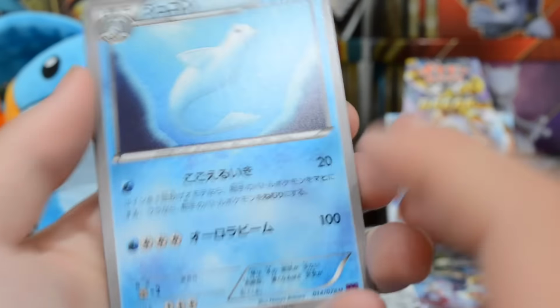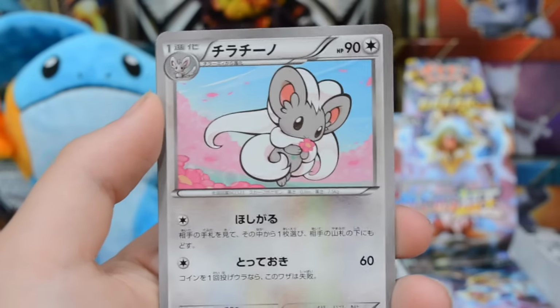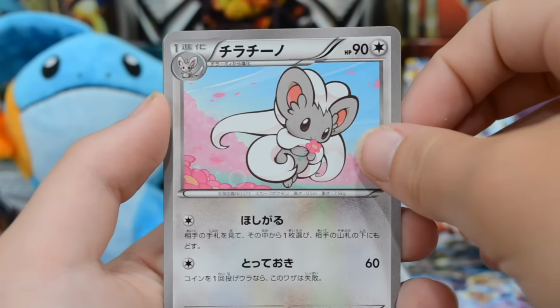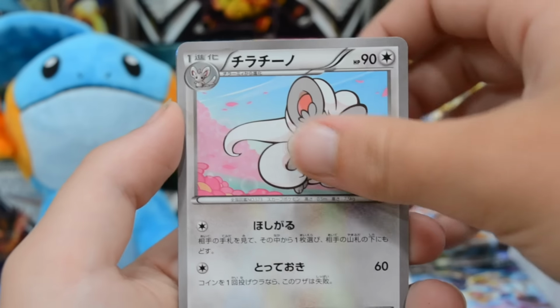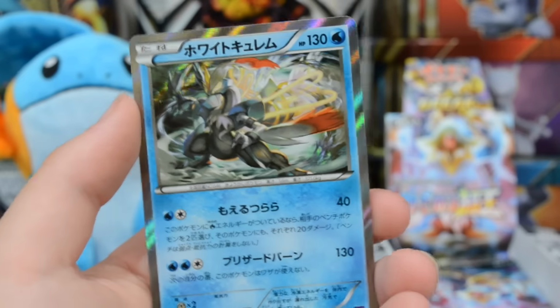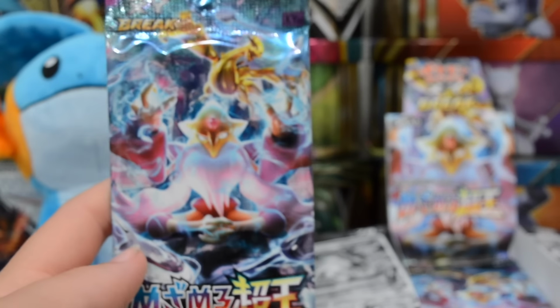Alrighty. We have a Dewgong, Carbink, Shuckle, Cinccino, I think, or Minccino. It's one of, Sarah, do you know? I think that's Cinccino. Alright, I had it right. And, ooh, a white Kyurem holo. That looks really good. Yes. Get that sleeved up. Alrighty. Off to a pretty good start.